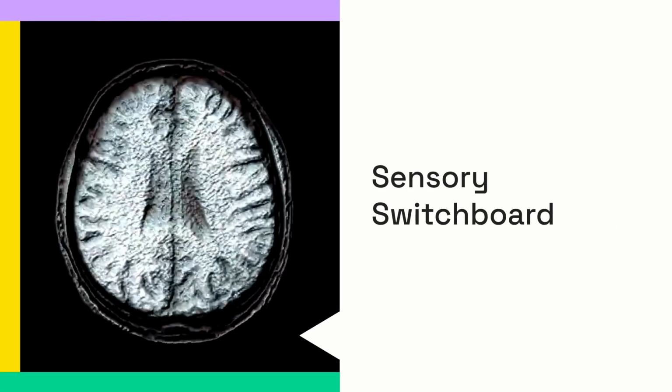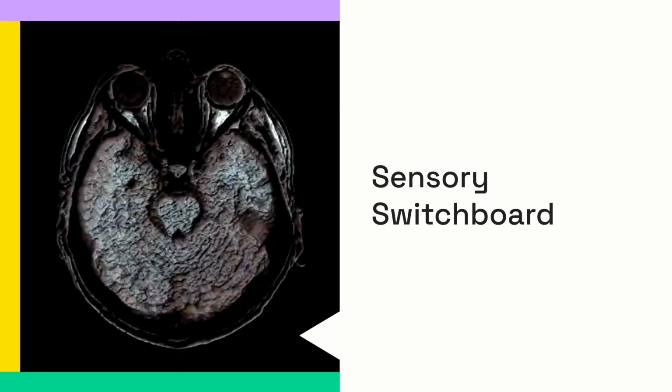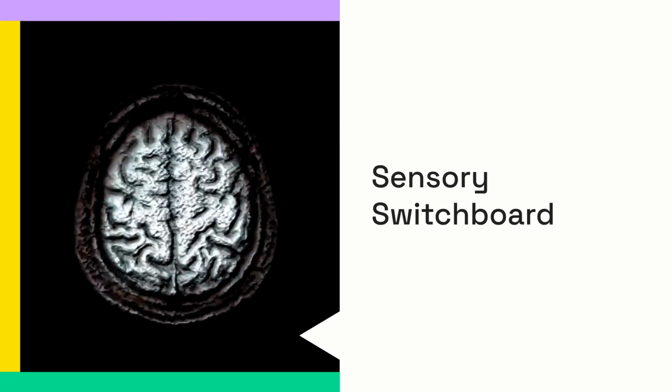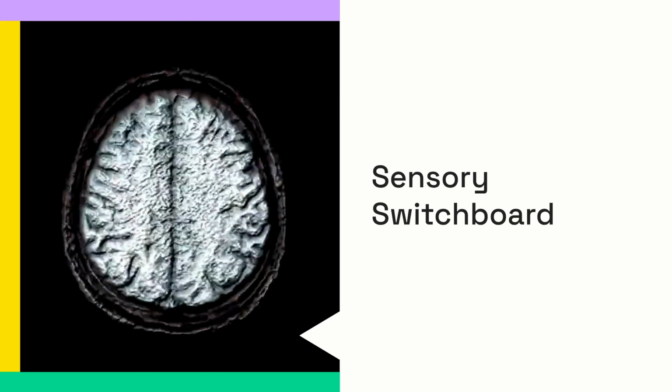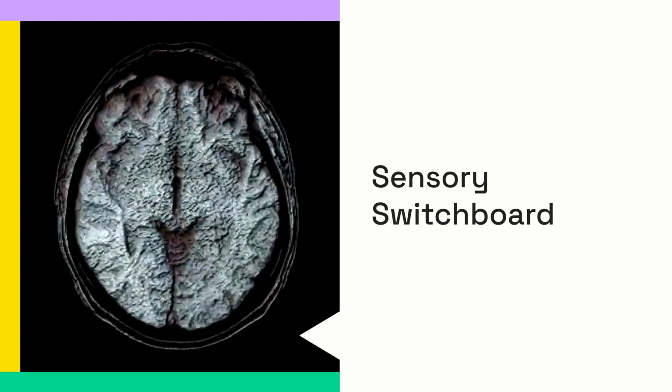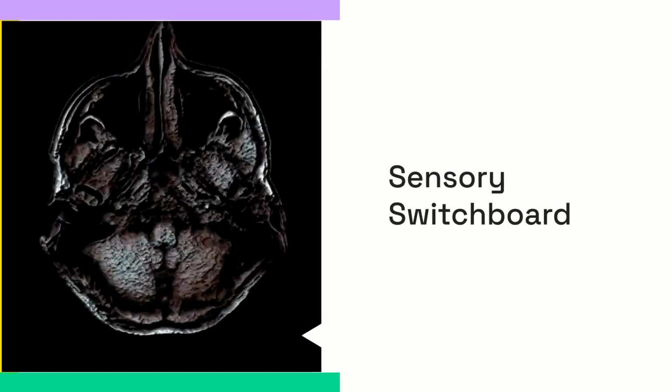Next, we have the thalamus, which can be characterized as the brain's sensory switchboard or relay station. All sensory information, whether it's sight, sound, touch, taste, or smell, first passes through the thalamus. It acts as a central hub, directing these sensory inputs to the appropriate processing areas in the brain.